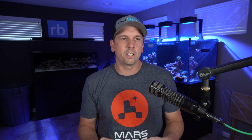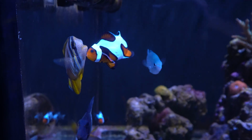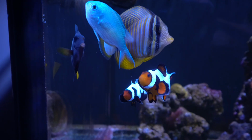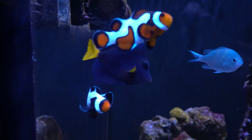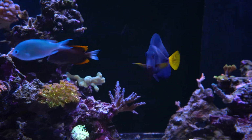Sure, it came with a couple things that showed up on the aquabiomics test, one of those being uronema. That seems to be a big talking point whenever I meet people in public. But I will say none of the fish have displayed that at all. And I have a chromis, so if anybody's gonna get it, it's gonna be that guy. Everybody's healthy. I think that may have also contributed to the fact that I haven't had any nuisance algae problems. It could be that, or it could also be my awesome Tang gang who is constantly picking at the rocks.